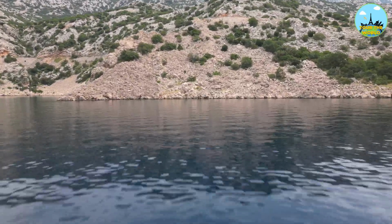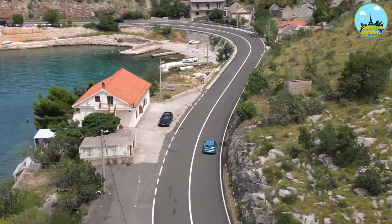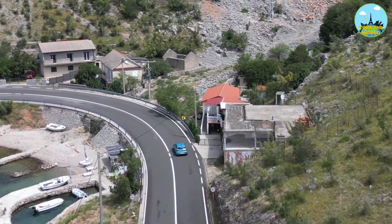The small harbour is perfect for boat rides and fishing. With its hilly terrain and panoramic vistas of the Adriatic, Lukovo Shugarje is a serene spot that captures the heart of Croatia.